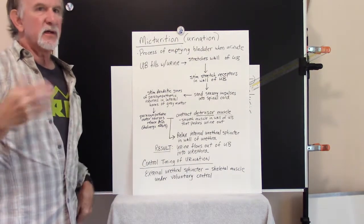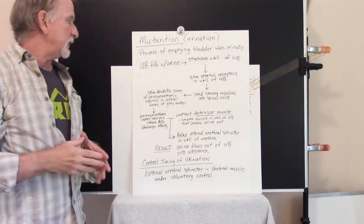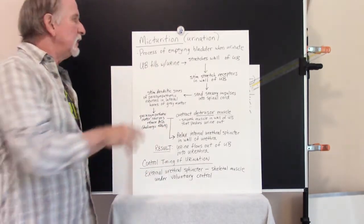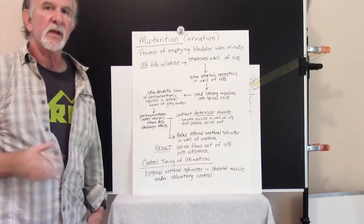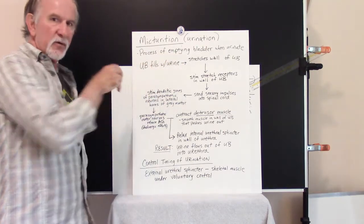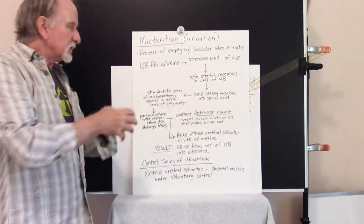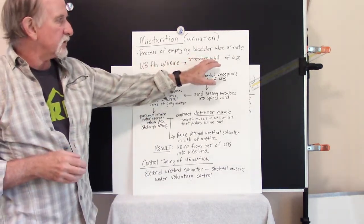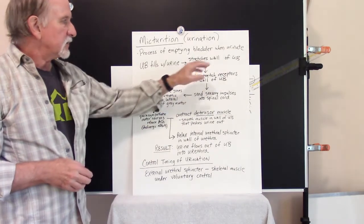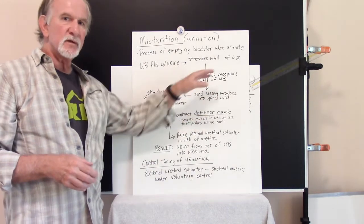Micturition essentially is urination. Micturition is the process of emptying the bladder when you urinate. So I'm going to go through a flow chart showing the events associated with this process of micturition when the bladder empties as one urinates. So the urinary bladder over time, and this can be several hours, will fill up with urine. At some point, as the bladder fills, you stretch the walls of the urinary bladder, and that stimulates stretch receptors.